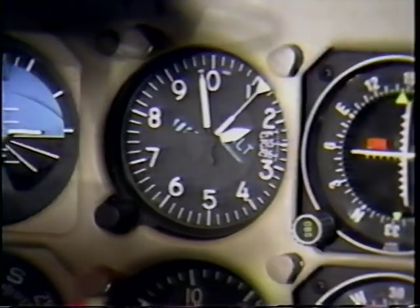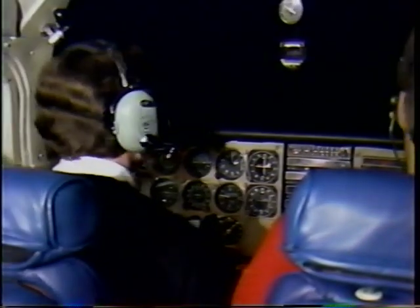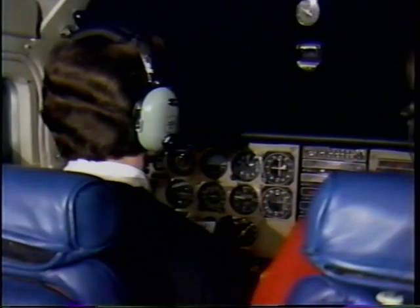Aileron 1, previously in traffic, 1 o'clock, 4 miles southeastbound at 11,000. Aileron 1, I have that traffic, thank you. All right, then. Raven 4-4, Centurion now is 1 o'clock and 2 miles northwestbound at 12,000.